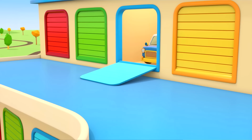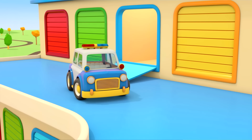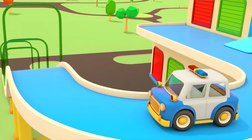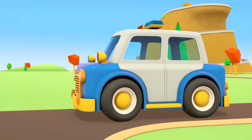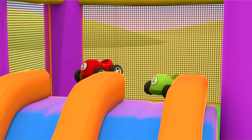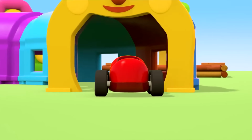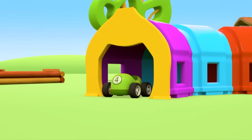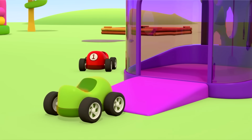The police car is leaving the helper car's garage. He has to patrol the town. And also keep an eye on the little ones at the playground. The little cars are driving through the tunnel. Now they've decided to ride down the slide.